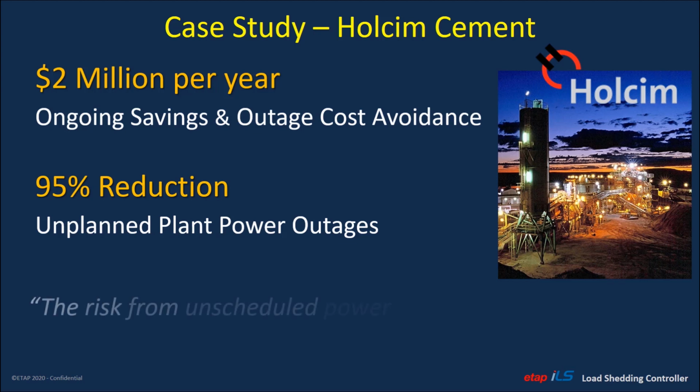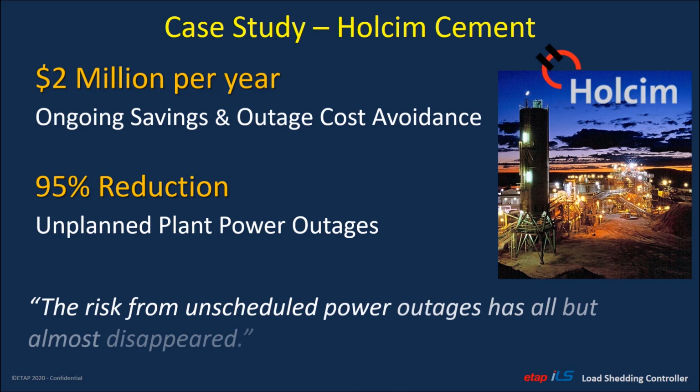The case study will first highlight the challenges faced by Holcim operations due to system disturbances and the impact to the process. We will then demonstrate and discuss the justification and the key drivers for replacing the existing Siemens PLC-based load shedding controllers with the ETAP intelligent load shedding system and the realized benefits to Lafarge Holcim.